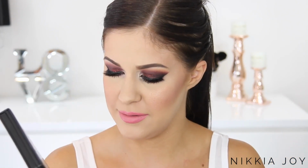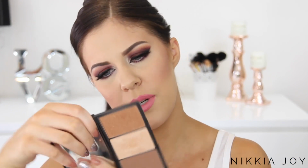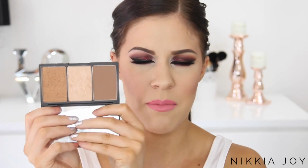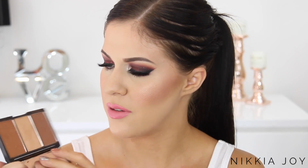You have to stalk Sephora to get this, and it's hard, but I promise you, it is worth it. For my drugstore contouring, absolutely hands down, the Sleek Face Form Contouring and Blush Palette in the shade Medium. I have used this in so many videos, and this is the palette that I use on an everyday basis. Really, really easy to blend.